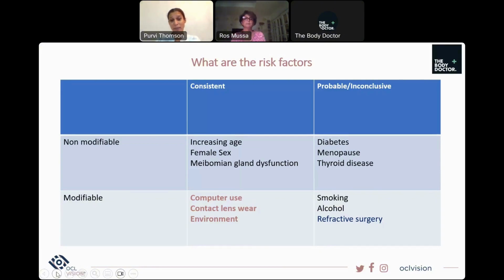A lot of this is becoming elective now. Patients are choosing to be spectacle free, so you might want to refer them privately to have refractive lens exchange, so elective lens exchange. So just know who you've got sitting in front of you. You might have an old lady with MGD sitting in front of you. You know that's a risk factor.